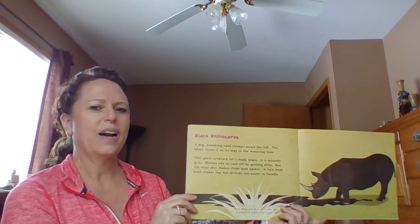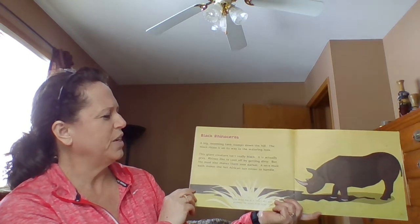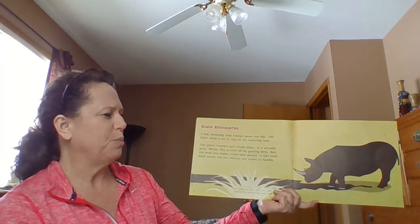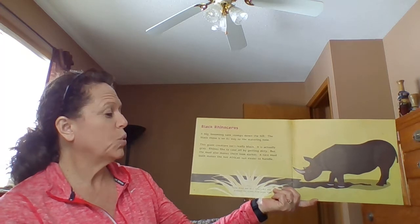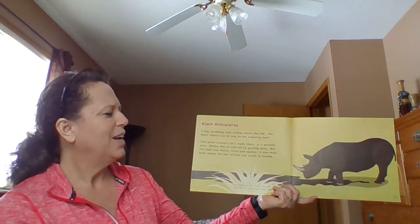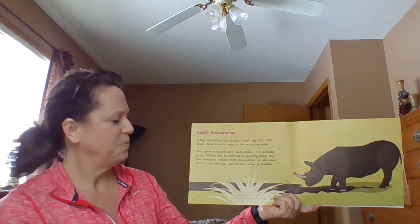This is the black rhinoceros. A big booming tank stomps down the hill. The black rhino is on its way to the watering hole. This giant creature isn't really black. He's actually gray. Rhinos like to cool off by getting dirty, but the mud also makes them look darker. A nice mud bath makes the hot African sun a lot easier to handle.